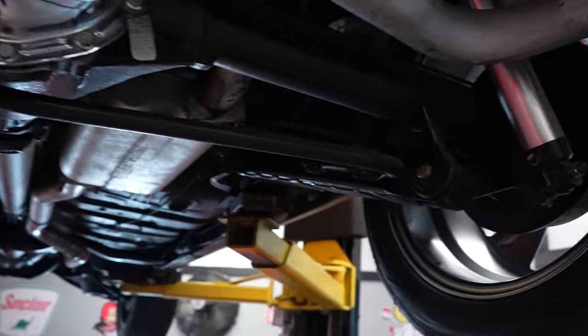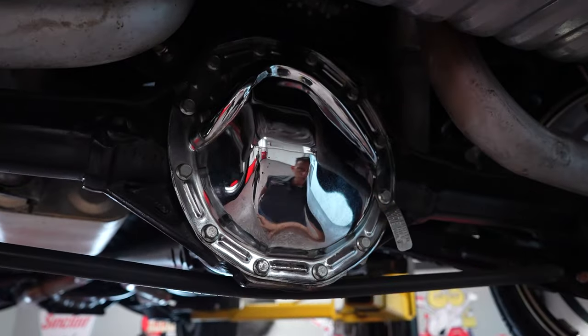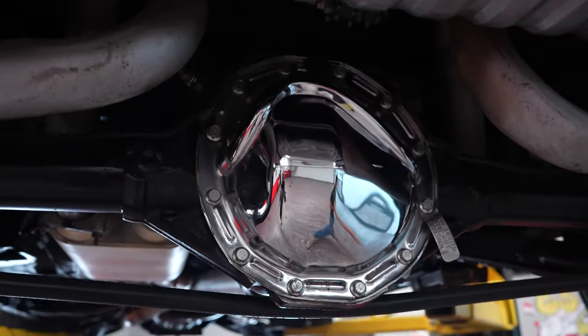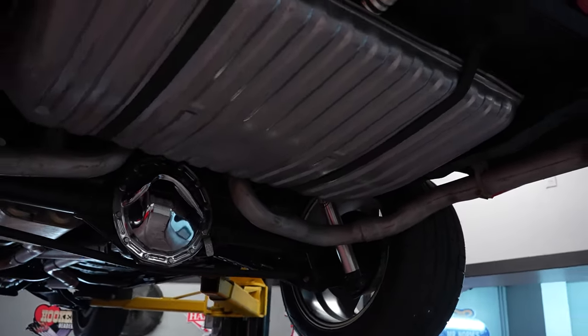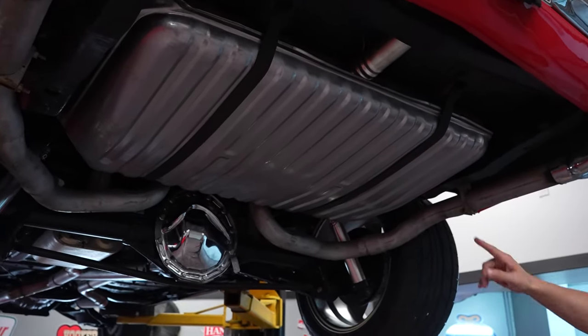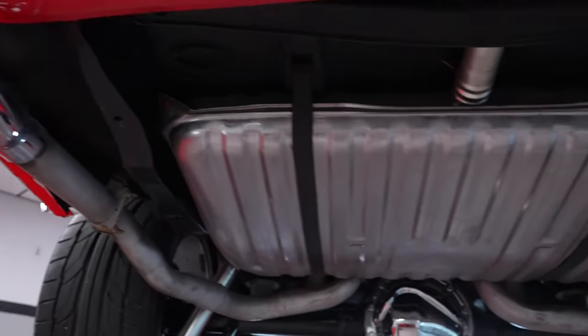Disc brakes in the front, drum brakes in the rear, as we showed you earlier in the walk-around presentation. Of course, it does have the 12-bolt, and it's got that chrome 12-bolt, so that provides an extra 25 horsepower. The gas tank looks to be newer. Frame rails on the car are in real nice shape, both driver and passenger side, no issues there.